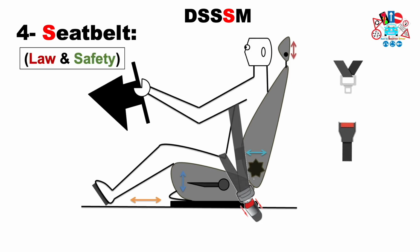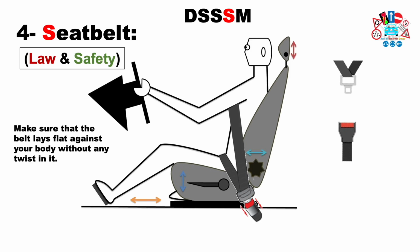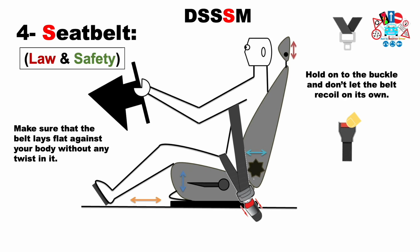Seat belt. It's a legal requirement for any driver, as well as a safety measure, to put on the seat belt before driving any vehicle. Put your seat belt on and make sure that the belt lays flat against your body without any twist in it. Make sure to hear the click to fasten the seat belt securely. To remove the seat belt, press the button to release the buckle. Hold on to the buckle and don't let the belt recoil on its own, as it could damage the glass window or could also hurt the driver or another passenger.